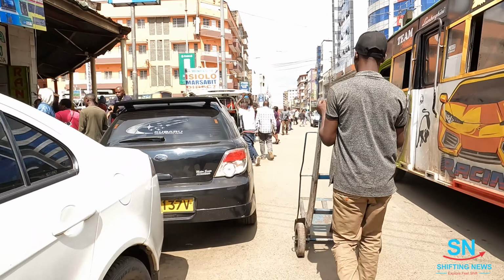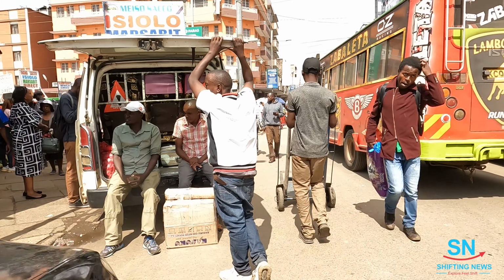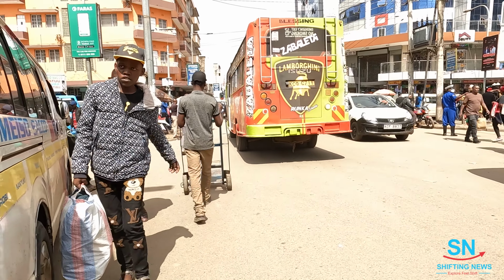People, you need to be very careful with your things. Yes, you should be very careful, because you can be robbed at any time.